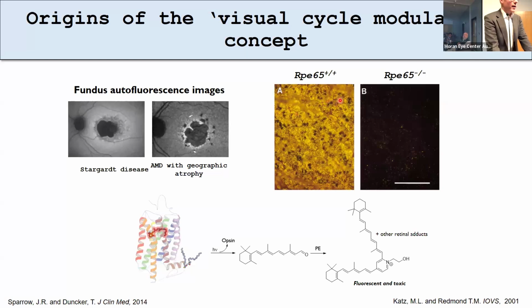So then the final piece of this is observations in the RPE65 knockout mouse. So this is where the visual cycle is completely knocked out. In a wild type mouse, they also accumulate bisretinoids, but it was observed in the RPE65 knockout mouse that these bisretinoids are pretty much completely absent. So that really led to the hypothesis that if you could suppress the visual cycle to some extent, it's obviously a fine balance because we need this to see, but if you can suppress it to some extent, you might be able to slow the formation of these bisretinoids, and then slow the progression of these diseases.